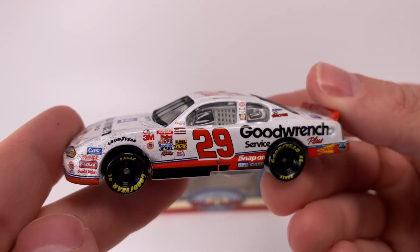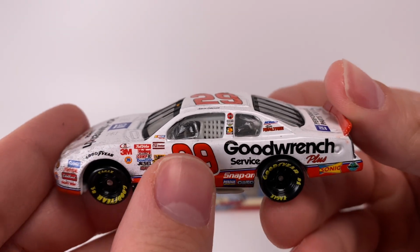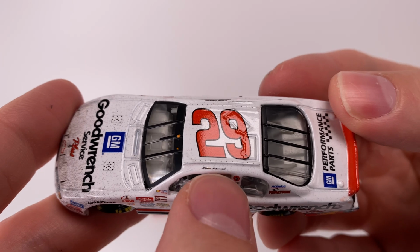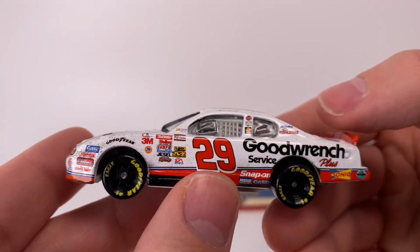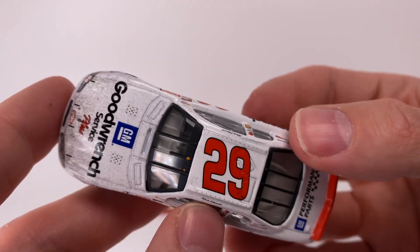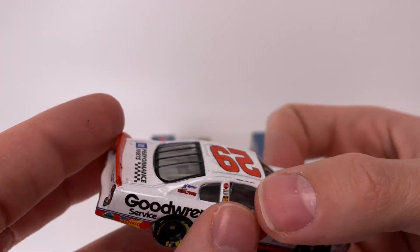Of course, you know how I am about those things. I want everything to be as perfect as possible. This is what bugs me. What are they doing with this Kevin Harvick name banner? It looks like there's nothing there. You have to go on top of the car to see it there. That's goofy. Well, what are they thinking? It's like, come on, man.